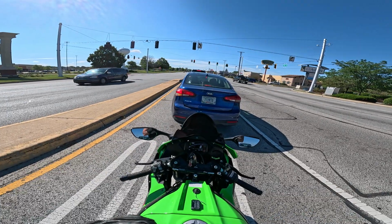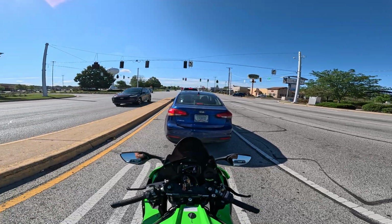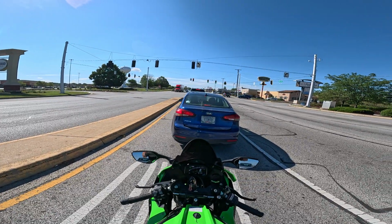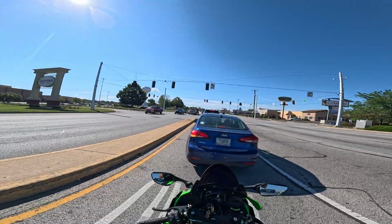Another thing I love about this bike is the front end of it. The light looks so aggressive. On the Gen 6 ZX10R, it just has an incredible front end, and I'll show you guys that. We're going to try to get some cinematic views of the bike, but you got your daytime running LED lights on this bike. It's just a beautiful looking bike from the front end.